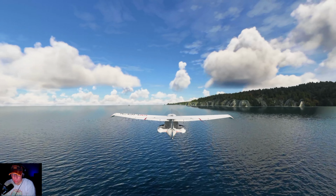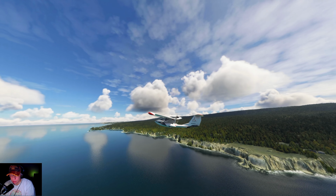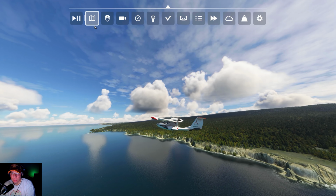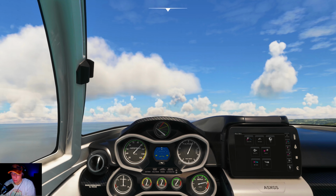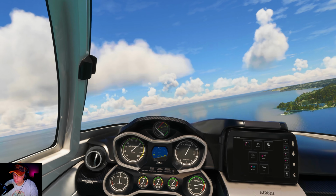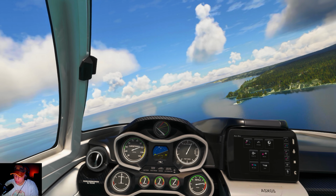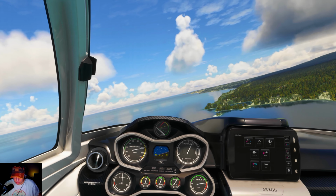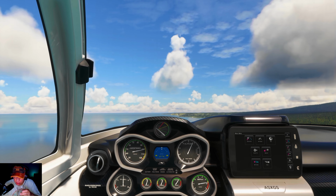California coast in the Icon A5. It's a nice aircraft for this, what with the water capabilities. Water landings are fun. They're pretty casual, really. I mean, I think they're easier, you know, than land.